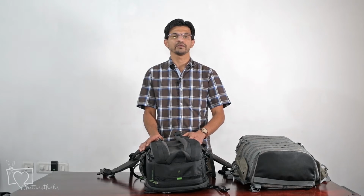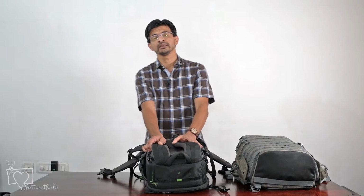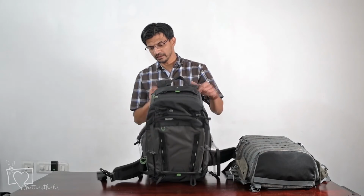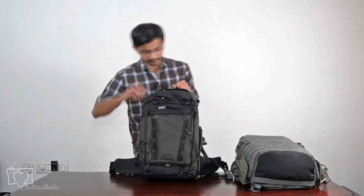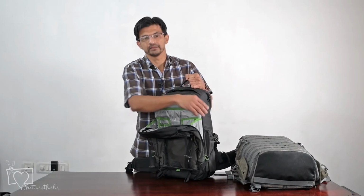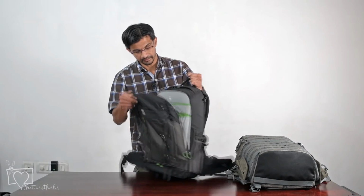But adding a laptop compartment to a camera bag increases the overall weight of the bag. And that is the reason most of the laptop cum camera bags designed for nature photography come with thin padding for laptop compartment. You can see here is a laptop compartment, but the padding is very thin.